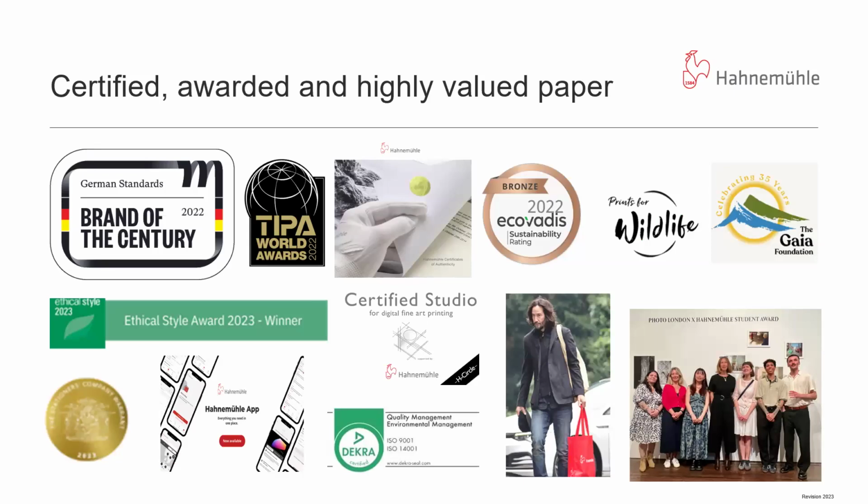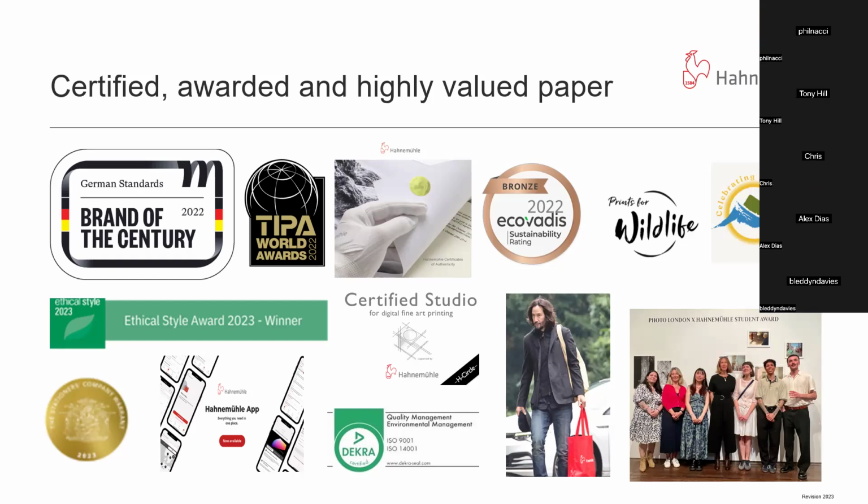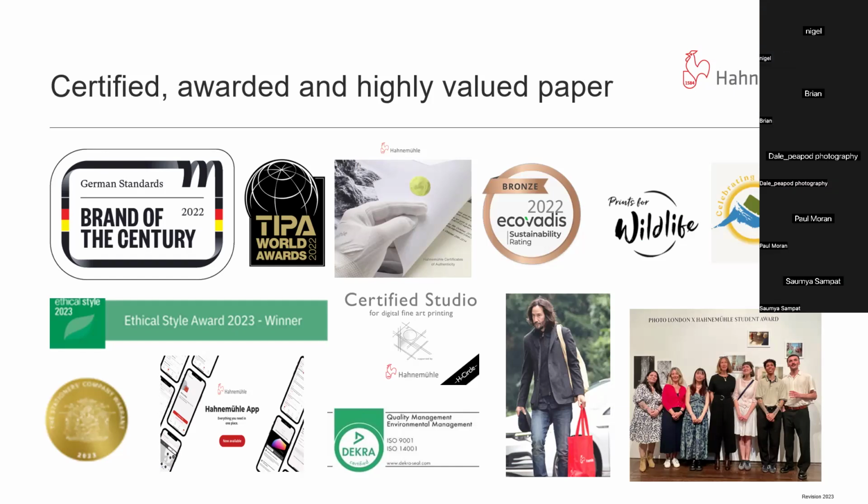So we focus on heritage for the value proposition, eco-credentials. Great, they're words, but what do we actually do to back that up? So obviously we enter a lot of awards for our papers. We support a lot of good causes, environmental and others. We have certified studios. So we have studios around the world that we go in and audit, so that if photographers like yourselves want somebody to print your work, you can look on the Hahnemühle app and see if they're a certified studio, so you've got some degree of confidence of quality.